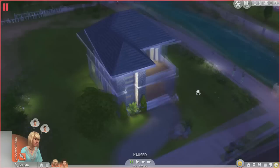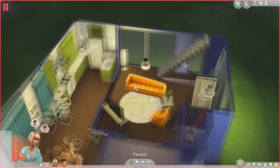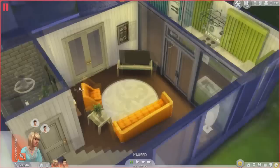But let me give you a little tour now. I went out of the box, well, for me, with colors and stuff, so I am really, really liking all of the pops of color. It's very alive, so I really like that. But anyways, here's the living room.